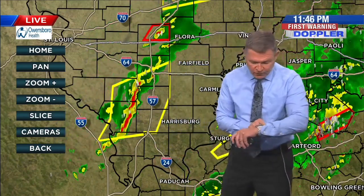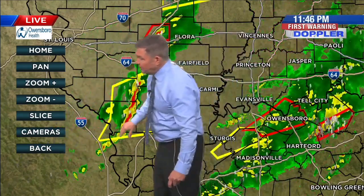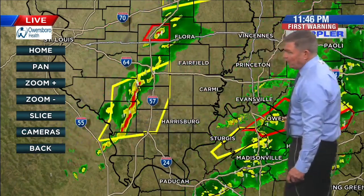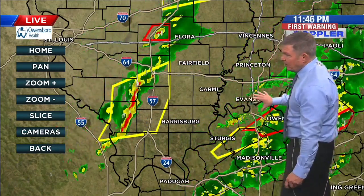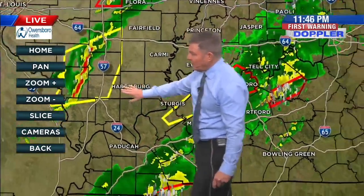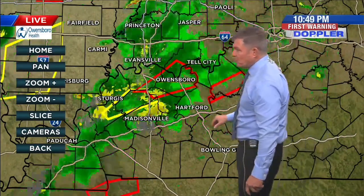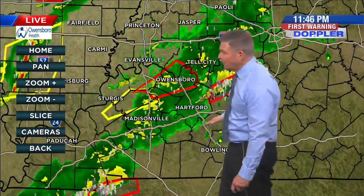Now, we still have a good 3 to 4 hours to go, but 3 a.m. is better than 5 a.m. But we have to deal with that line that is still moving our way. And that would be the main event perhaps for Evansville, which has just missed out on the storm so far to our south and east. So again, the Ohio County threat is over. That storm's out of our viewing area, that long track tornado.